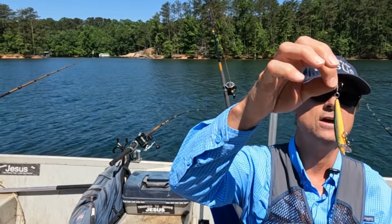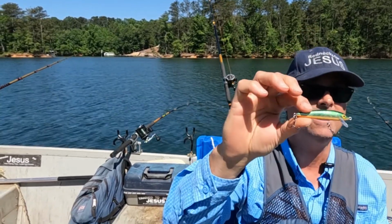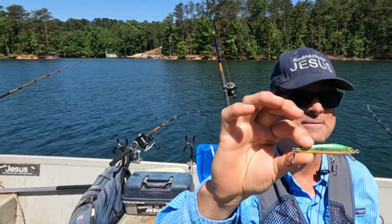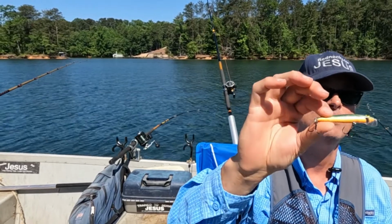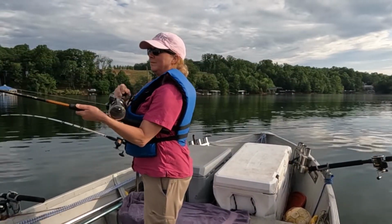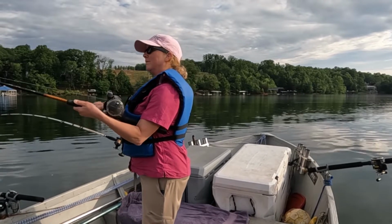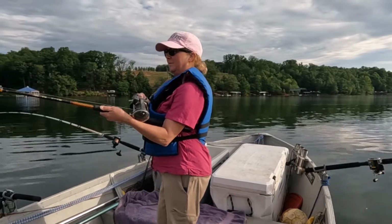So this is actually a Husky Jerk HJ8. I didn't have any extra 10s in the tackle box, because once it starts catching fish, I put 3 or 4 Husky Jerk HJ10s out there. But this is the color pattern Tennessee shad, and the HJ8s catch fish too when we use them. We were just able to buy a whole bunch of HJ10s, so we're mostly using those right now.